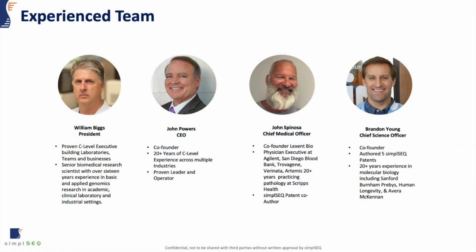Looking at where we're going, we've got a strong team that's dedicated, and we think we can deliver on our promise. We added a president just recently, so I'd like to welcome and really appreciate Bill Biggs, who just joined us. Bill is an excellent scientist. He's worked in commercial labs and research labs, and he's taken products from inception through commercialization, very strong both at the C level and the lab level. Combined with Brandon Young, we have phenomenal scientific leadership within the company.